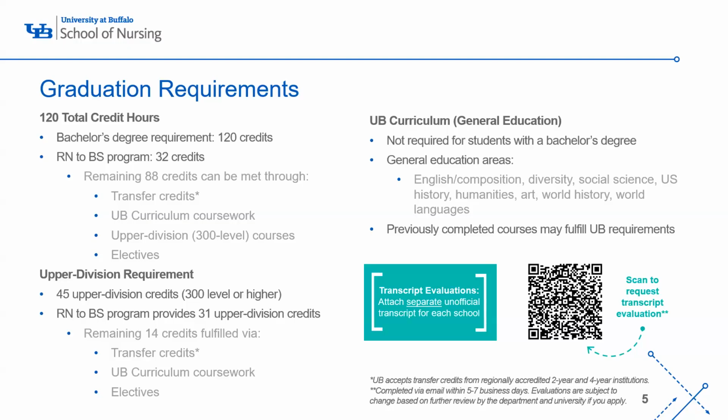Generally, a majority of these credits are satisfied through transfer credit. Most of the nursing programs that we see are 64 to 65 credits, so obviously that is a majority, but it is not all of those 88 credits. If you have completed any other programs, degrees, or credits, we will take those towards your 88 as well, but if you're still missing some, they can be satisfied with any other requirements that we are just about to talk about.